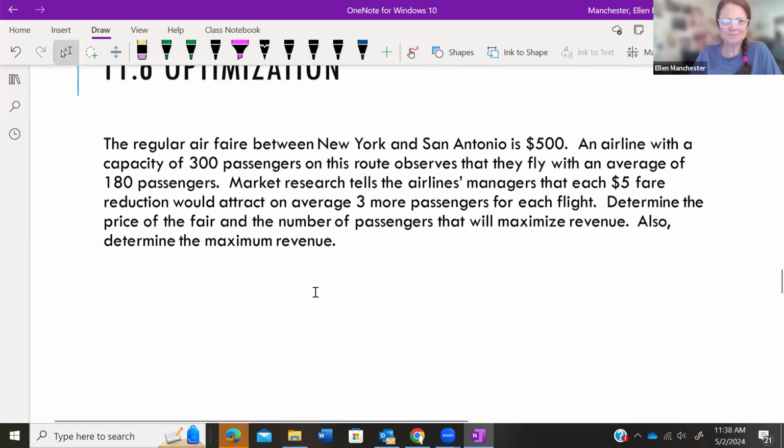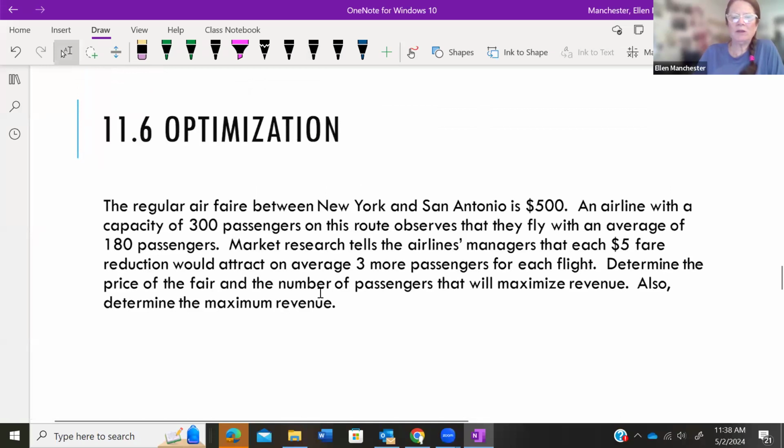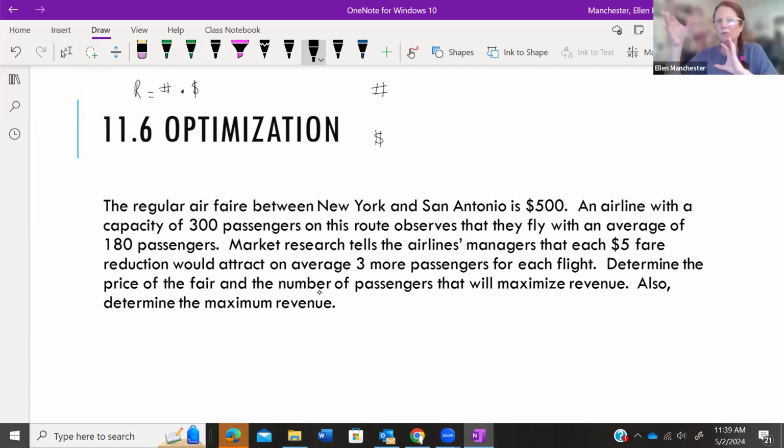Okay, moving on. So this one is a price change. And how do you know that it's a price change? It's because we are reducing the airfare by $5, which would attract 3 more passengers. Okay, and we're looking for maximum area, or I'm sorry, maximum revenue. So remember, revenue is the number of products times the dollar amount. Okay, so we have to come up with both of those functions, the number function and the dollar amount function. So this is where you keep number with number and price with price.